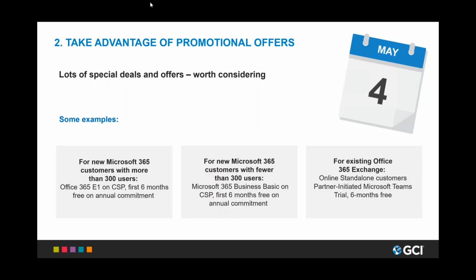Number two, take advantage of promotional offers. There are lots of special deals that have been launched in the last 4 or 5, even 6 weeks now from the tech majors. People like Microsoft were initially offering completely free use of some of these services for 6 months without any commitment. They varied the conditions of those special offers last week.